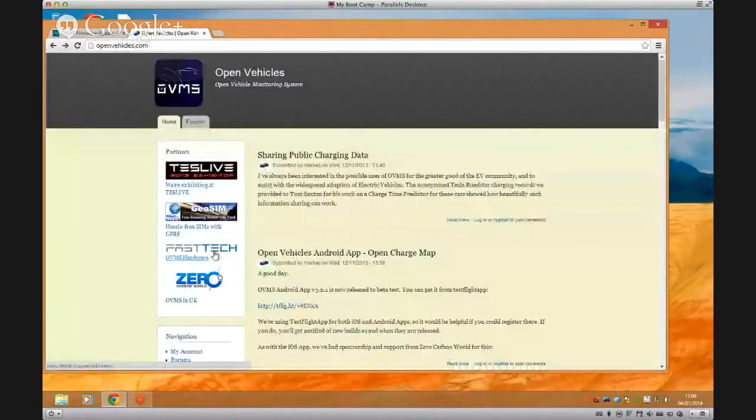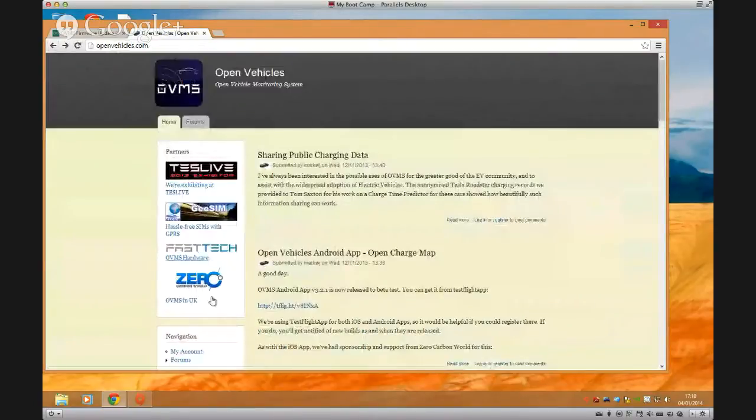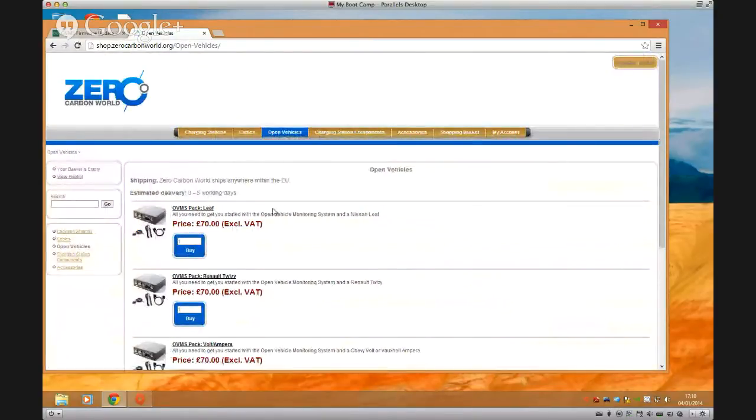The other two links for the actual hardware which are interesting, if you can go back to the Open Vehicle site, is the Fast Tech site. That's our partner in China. So they distribute it for us, and they'll deal with all the shipping and everything else necessary for it. The other link is Zero Carbon World, which is in UK. They're a charity, and again, they'll ship it. Is it just UK or Europe? I'm not sure, to be honest. I think they probably would ship in Europe, because generally that's how things work over here in Europe.